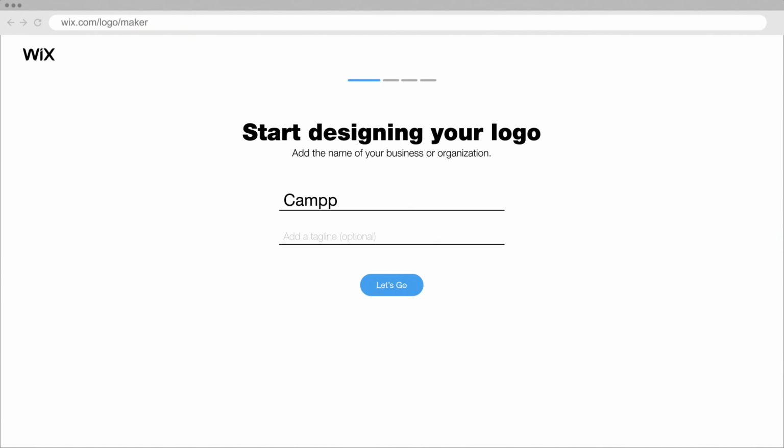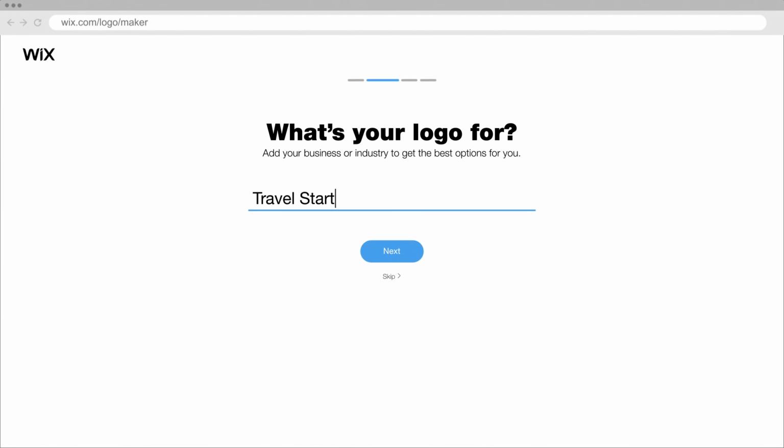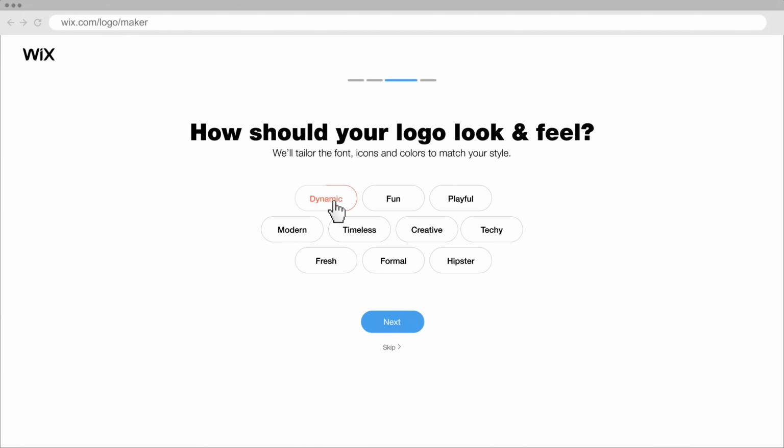To start, I'm gonna type the name of our startup. Then I'll add our tagline. Gotta make sure it's catchy. It's for a travel app we're developing, and I want our logo to look dynamic and techy.